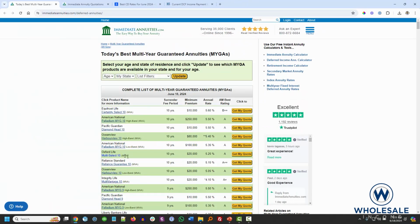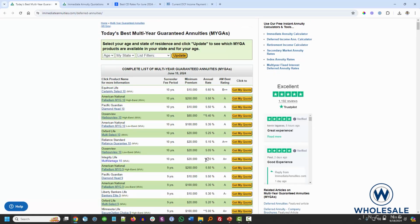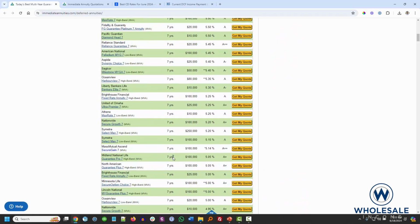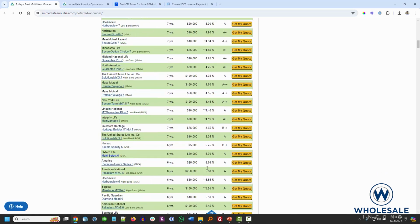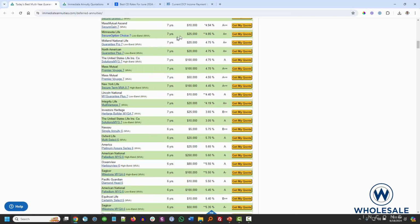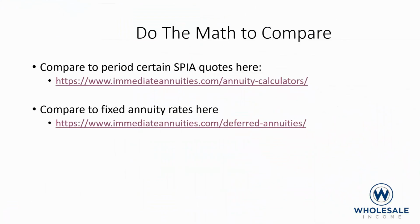Sorry for the zooming in and out here, but now let's look at those MYGAs, those multi-year guarantee annuities, again from my friends at Immediate Annuities. You're seeing some 10-year rates, pretty high: 5.6, 5.25, 4.1, a little bit all over the map here. Seven years at 3.6, 4.1, 4.5. You get the idea. Rates are all over, but they are in the low threes to mid fives, whereas in our marketplace we're in the mid fives to mid sixes for fixed annuity rates. So again, higher yield, lower price.